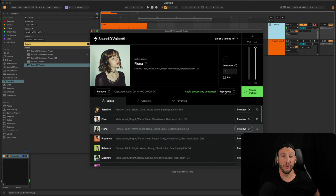So honestly, it's pretty few artifacts for pitching down an octave. Like if you were to pitch down an octave in Ableton or with a pitching software, it's not going to sound that clean and not that natural. So that's pretty good. And you might be asking, why would you want to do that? Why would you want to take a preset and then pitch it up or down? And I'm going to show you why right now.